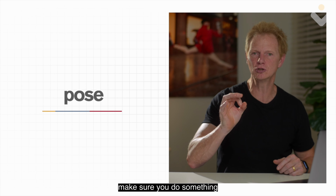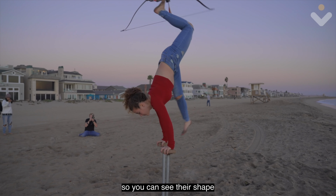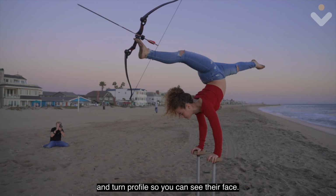And pose. Make sure you do something that allows the subject to separate their limbs so you can see their shape, and turn profile so you can see their face.